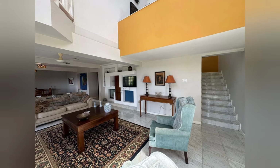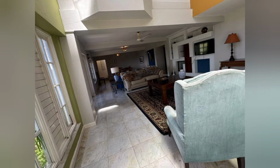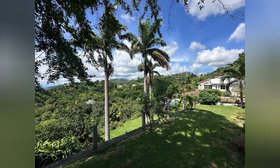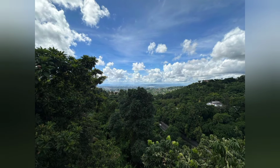The house comes furnished, however, some pieces of the furniture may be removed if desired. The property boasts a beautiful view of the city, straight out to the port of Kingston from all angles.